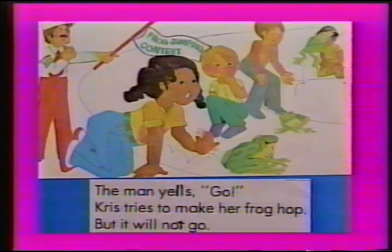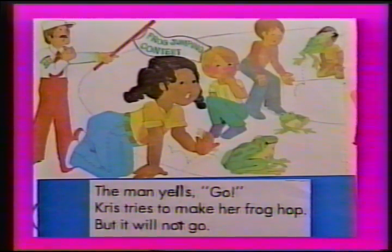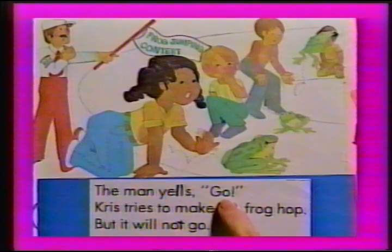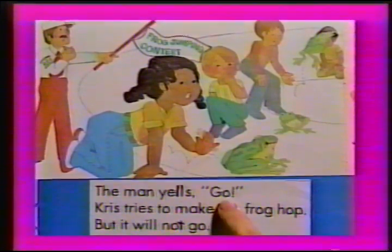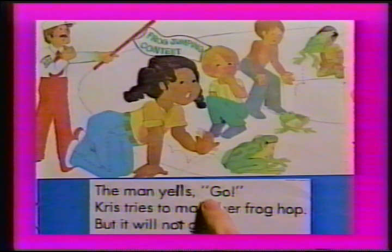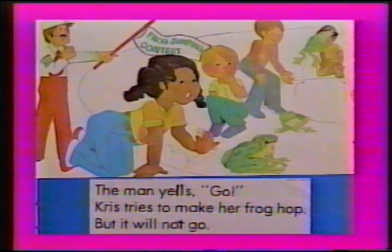Okay, ready for the frog jumping contest to begin? The referee blows his whistle, and he yells, go! Are you ready to read? Look at all the frogs! Look out! There they go! Hop, hop, hop, hop! They're taking off! The man yells, tries to make but, it, oh-ho, you see, the frog won't go. I think there's a lesson coming.